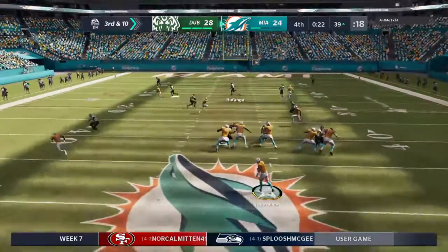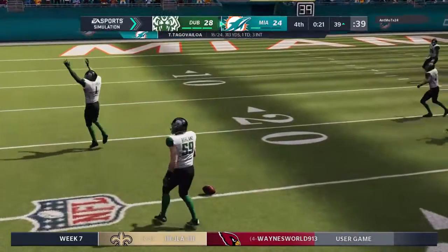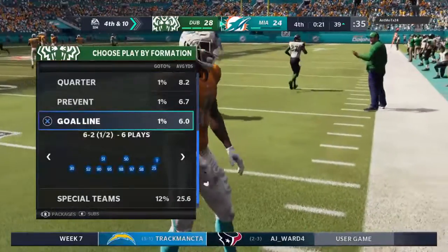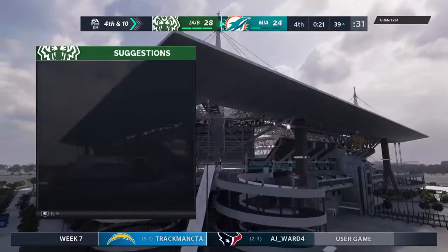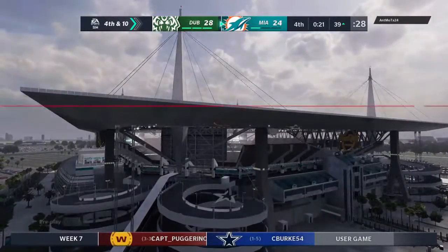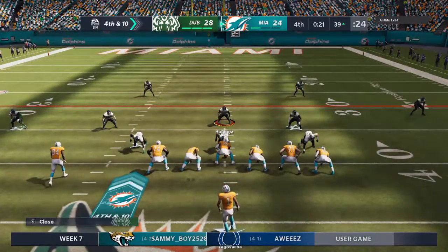Back to throw is Tua, and that will be incomplete. What a great sequence by this defense so far. They've given him nowhere to go with the football. And they just have to make it stand up one more time because it appears that they've got their number. Can they not have a slip up here and allow the touchdown? Down 4 late. Got to go for it here on fourth down.